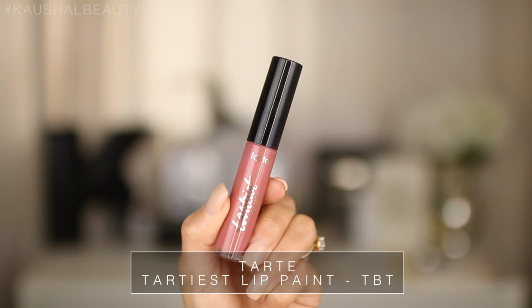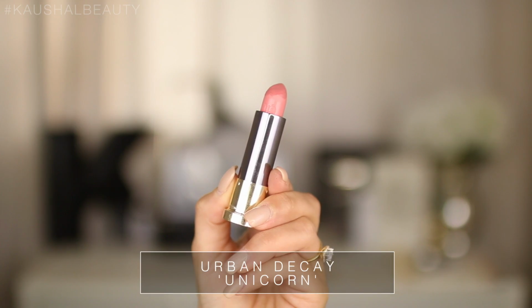So I'm taking the Tarte lip paint in the shade TBT, and I'm putting this all over my lips. This is such a beautiful liquid lipstick. It's very similar to the Bourjois ones. It's quite moussey, but I feel this lasts longer than the Bourjois.